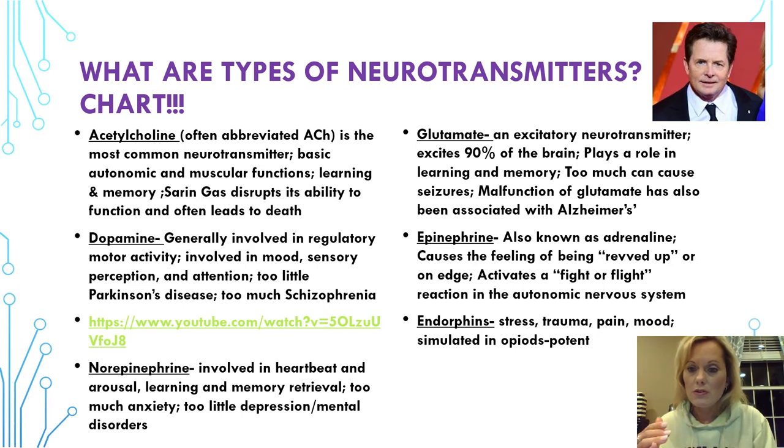Okay, so they get turned on when we're in a stressful situation so we can make it through, like trauma. Pain, so we have pain reception down when endorphins are up. You know, that's why when people are in car accidents and things like that, they end up lifting cars, because their endorphins get them there. That's what happens with exercise, and that's why they're involved in mood, and that's why exercise is important. And then they get overstimulated with opioids. So if you take an opioid, it will stimulate endorphins, and that's where you get that really big rush and so forth.